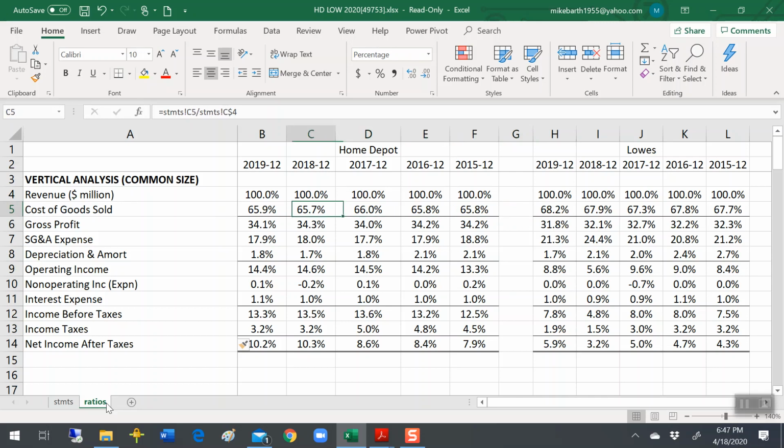Notice how rock solid that is year after year after year. There's a little variation, but not much. Now, these are large companies, okay? So you get a lot more stability in these ratios. For a small company like a mom and pop store, these will be all over the place. It might be 65, 75 the next year, 58 the next year, 79 the next year, and 30 the next year. They can have a lot of variation, okay?